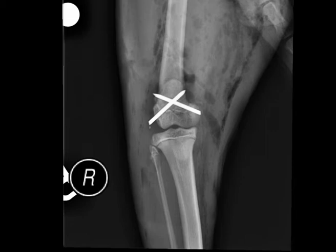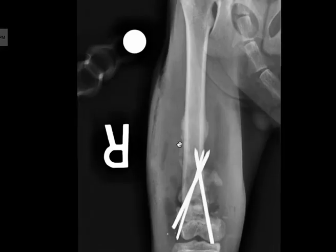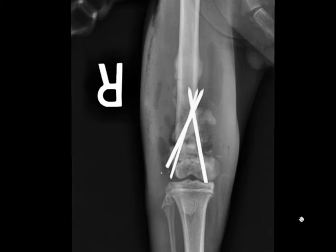So to summarize, we would conclude that there's been internal fixation of our right distal Salter-Harris 2 fracture. The fragments are in good alignment overall, but we do see on that lateral view some of this caudal rotation of the condyles at the stifle joint. And I have a little bit of concern that the implants are too short, but I would temper that with the knowledge that I wasn't involved directly in repairing this fracture. I will share with you that eventually the surgeons on this case came to a similar conclusion, and in fact they decided over time to replace the implants with slightly longer ones.